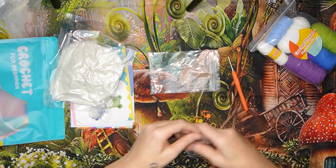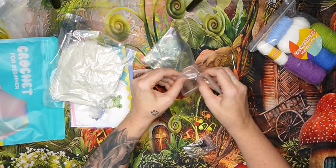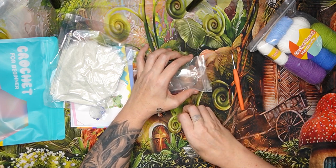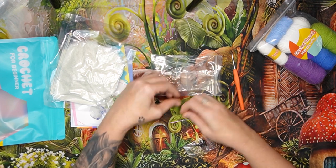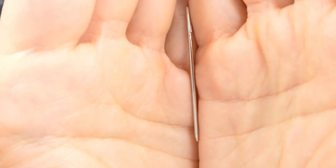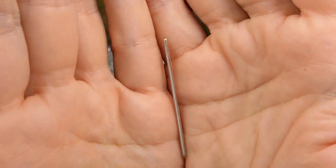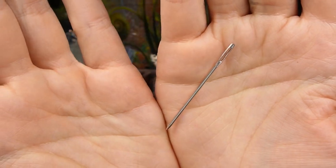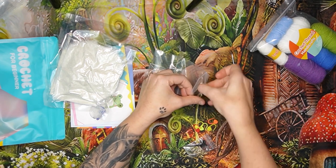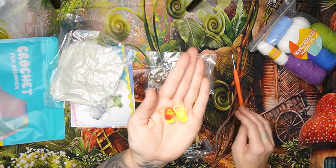So, 2.5 crochet hook. A lot of spare crochet hooks here. Oh, a nice thick needle. I don't know what you call it in English. We call it a stop needle. When we knit jerseys by hand, we sew them together with these kinds of needles. Big, huge, fat needles. And there's some place keepers. Very cute.